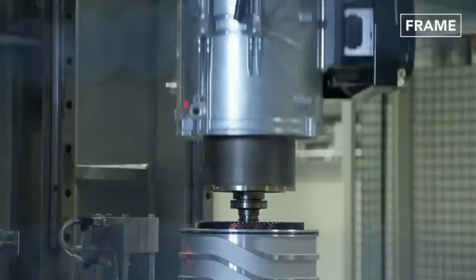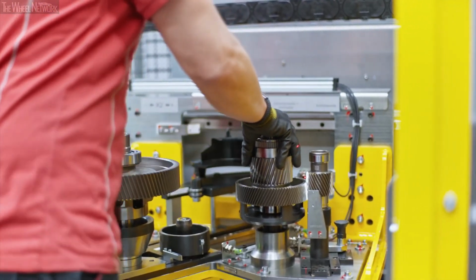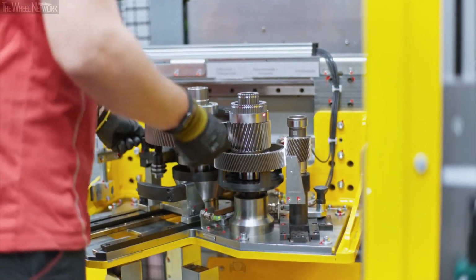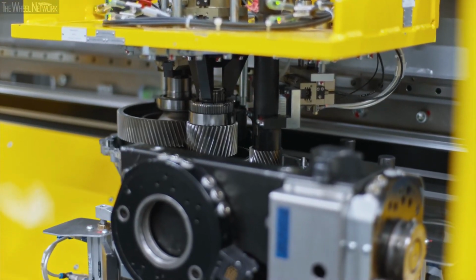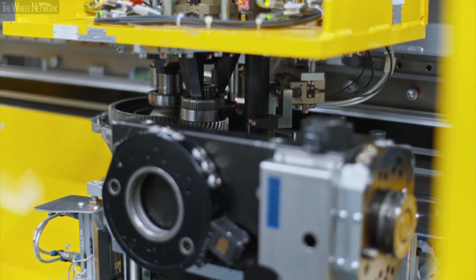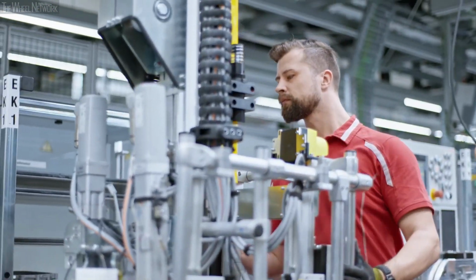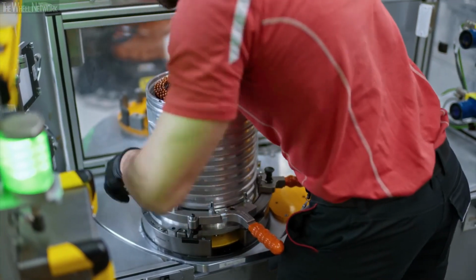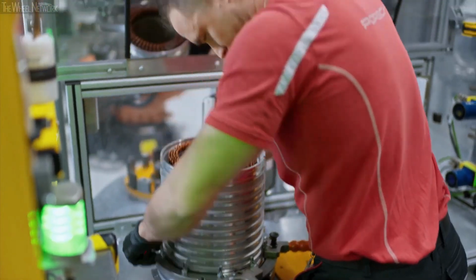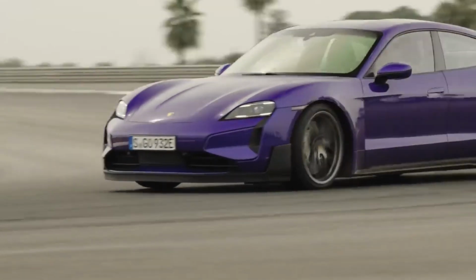The rotor, the rotating part of the motor, is fitted with high-strength magnets and precision-balanced to avoid any mechanical resonance. It is inserted into the stator, and the entire motor is enclosed within a housing optimized for cooling and sound insulation. Liquid cooling channels are integrated into the motor housing to manage the thermal loads generated during high-speed operation or extended performance driving.